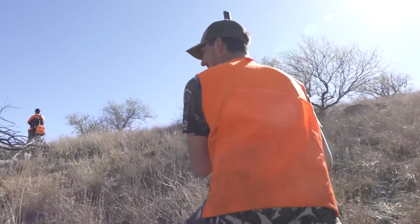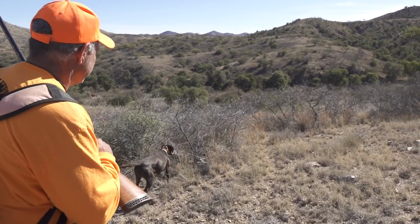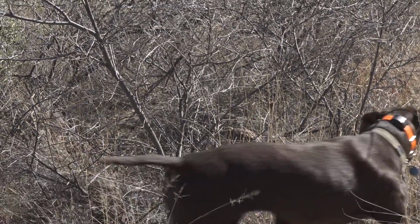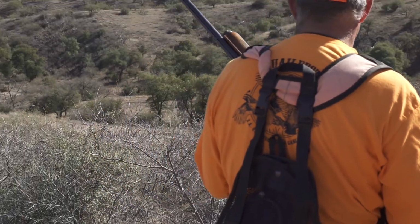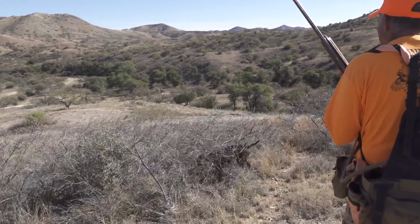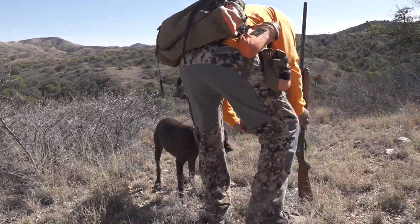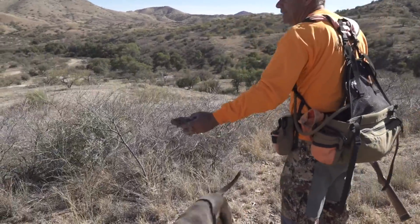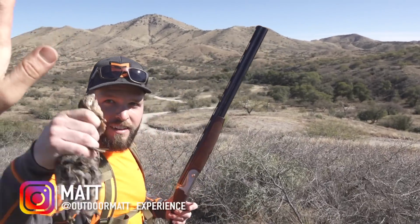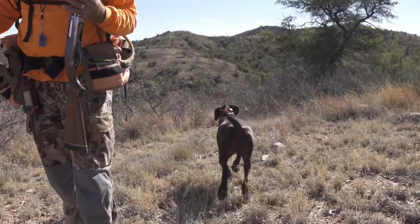Wow. I see the bird. Yeah. See it right there? Yep, I see it. It might be the wounded one. Whoa. See the bird? Yeah. Oh! Drop the girl. Sure, that's yours. Thank you, sir. Good girl. Good job. Good girl. Thanks, Ben. Good dog. Yeah, it looked like it went down over that way.